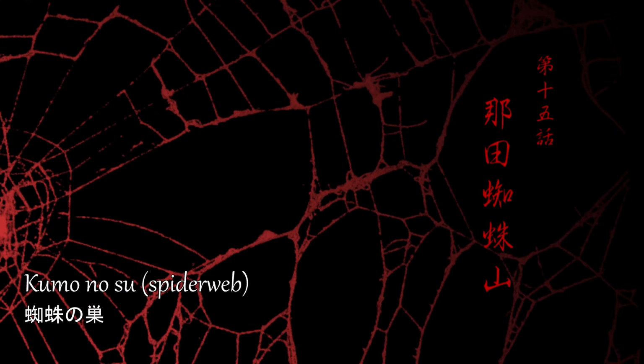Episode 15, Mount Natagumo. We're back to the foreboding colors this episode, although I'm again not 100% sure of what this design is. It could be broken glass or a broken spider web, but given that this episode introduces the spider demon family, I'm gonna go with spider webs. Spiders in Japan don't exactly have the best reputation.